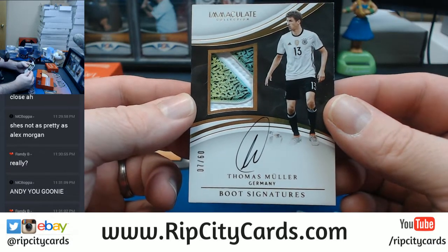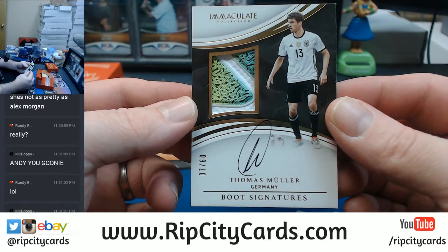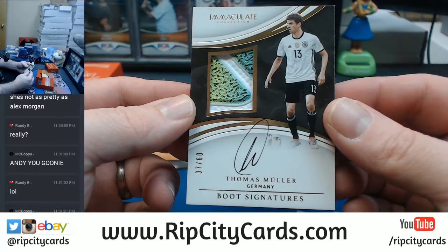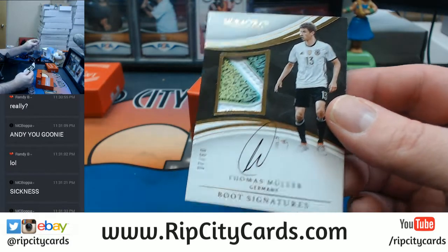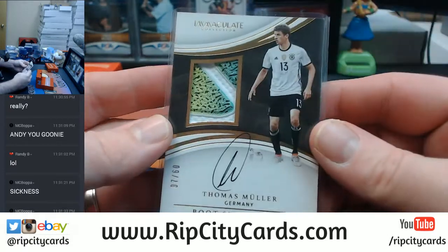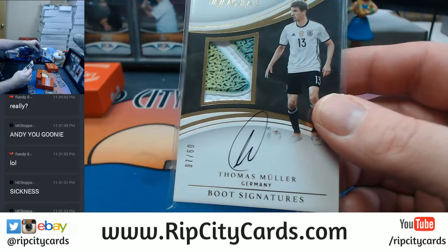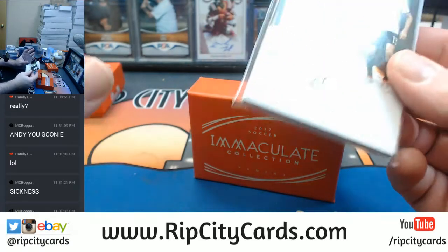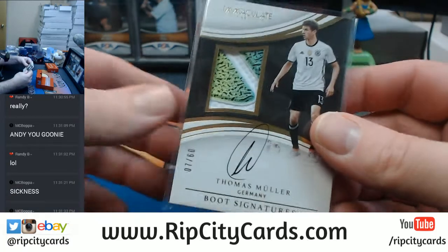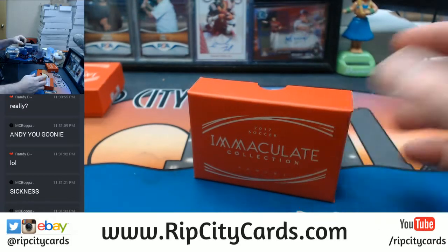7 out of 60. Boot signatures. Mueller. Germany. Nice card. It's pretty. It's a pretty card. I honestly do not think it's going to fit in a 180. I think it's going to have to go in a slider box. Kind of almost. No, it's not going in a 180.